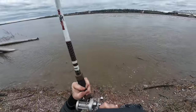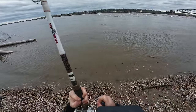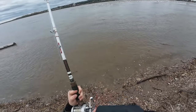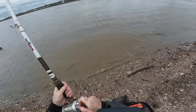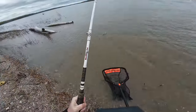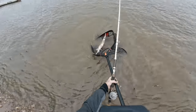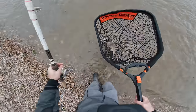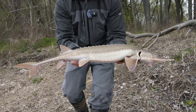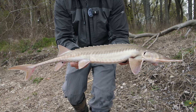There we go, fish on. Oh my gosh. You guys, this is a bigger one. Oh, easy buddy. There we go. Oh my gosh, biggest one yet. Still a shovel-nosed sturgeon, but this is about as big as a shovel-nosed sturgeon gets.